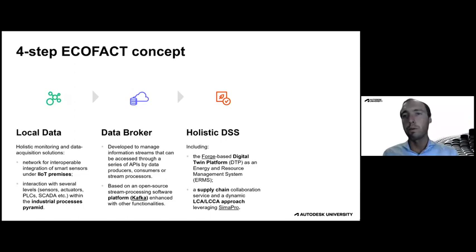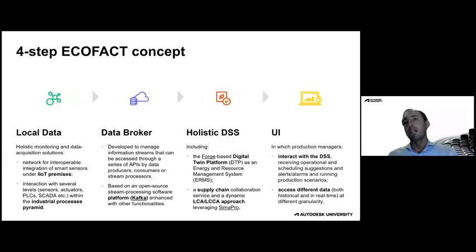Then we have, from the user point of view, the most important part that is the holistic DSS, because it's where the different algorithms, the different applications and services are hosted. From one side, we have the Forge-based digital twin platform that will operate as an energy and resource management system, as said before. And always, as said before, the supply chain collaboration and LCA and LCCA services, in this case based on an existing software solution called CIMA Pro. And then we have the last part that is still very important, the user interface, which will be used by the final user to interact with the platform and to have access to different data.